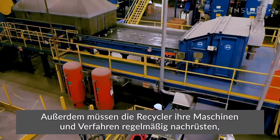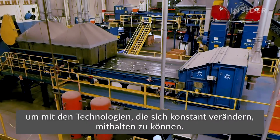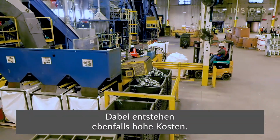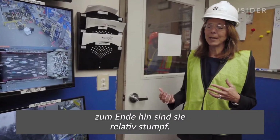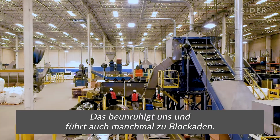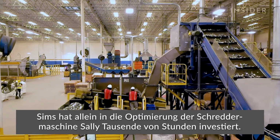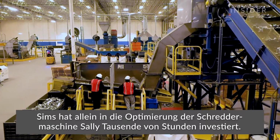Recyclers also have to constantly upgrade machines and processes to keep up with this changing technology. And that's costly too. We normally change the blades once a year, and when it gets towards the end, the blades get a bit dull. Well, that's when we get a little bit anxious, and sometimes there are jams. Sims has invested 1,000 hours updating just its Sally the Shredder machine.